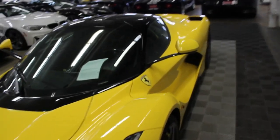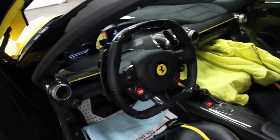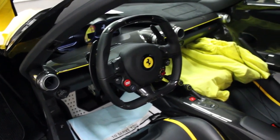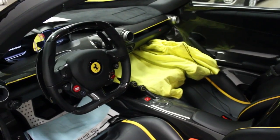But just so you can get an idea of it sitting still, we already have books and everything inside of it. And Doug has already finished taking our pictures for it. It's live on the site now. But it's an incredible car to behold, so I hope you guys enjoy the video and just a little tour walking around the LaFerrari.